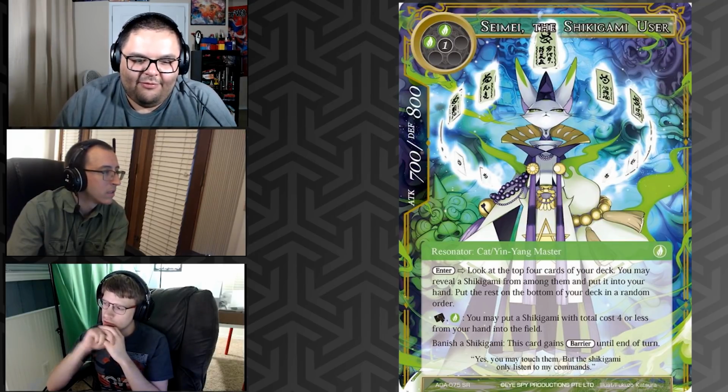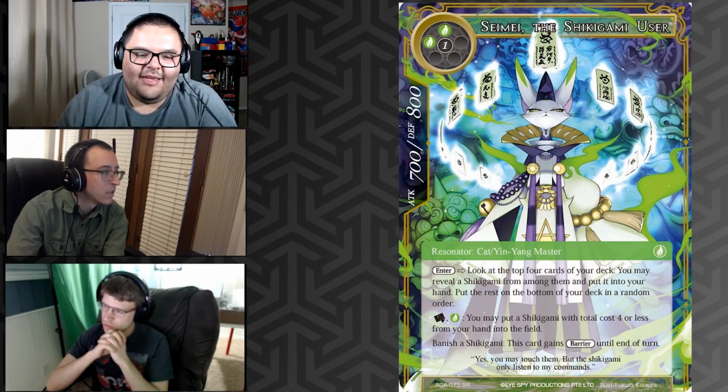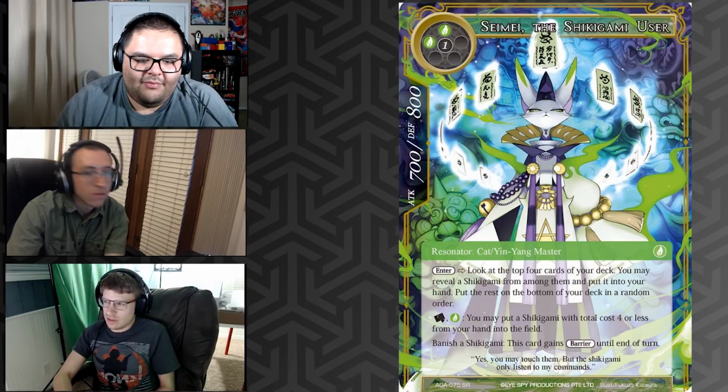And it has the ability of rest and pay a green: you may put a Shikigami with total cost 4 or less from your hand into the field. And another ability of banish a Shikigami: this card gains barrier until end of turn. Yeah, so I like this card a lot. This is what I was talking about.